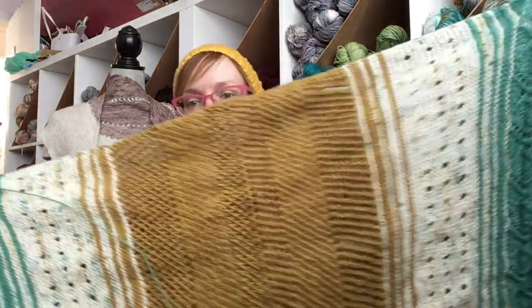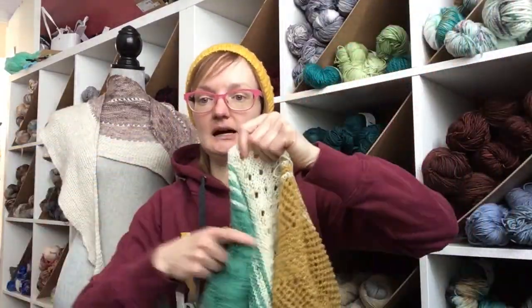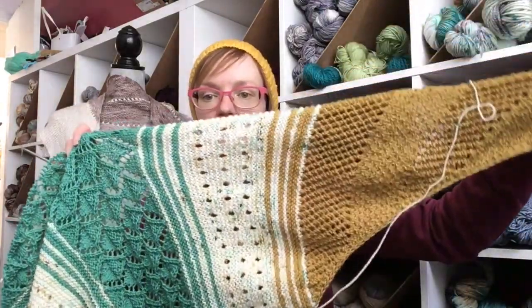I really needed a break. I was frustrated. I didn't want to knit on it after I had to rip up the lace, and luckily I have other projects I can work on. So I'm excited to finish it.